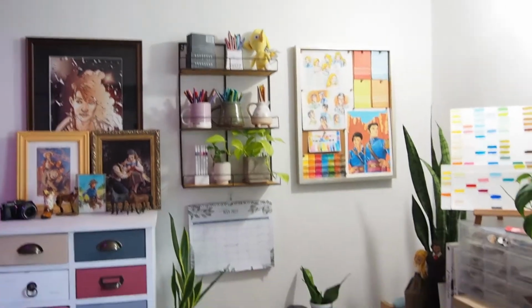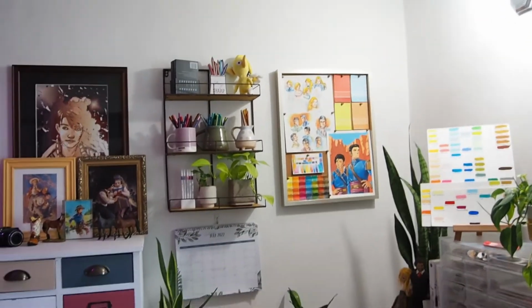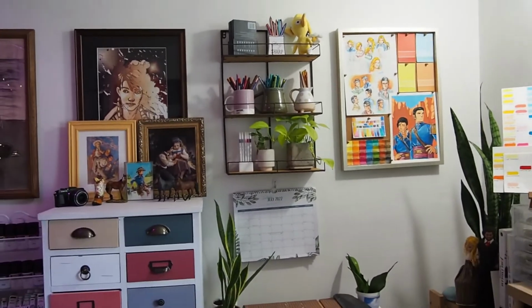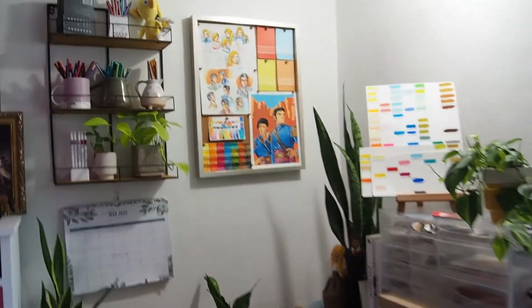Over here, this is mainly for display. It's got my colored pencils, but I'm not a regular colored pencil user, so it's okay if they're on display and kind of high up where technically it's inconvenient, but I don't use them that often, so it's fine. And then I just put up this cork board.